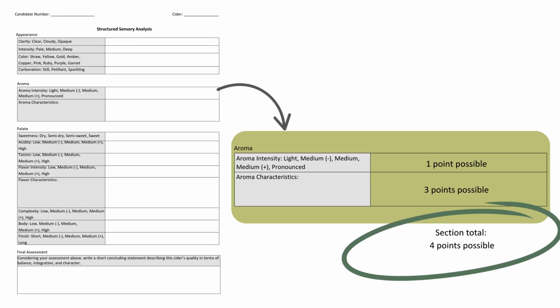The aroma section of the exam requires the candidate to identify the aroma intensity and characteristics present in the sample cider or perry. The aromatic intensity of a cider is determined by the distance a cider can be held from your nose when multiple aromas are strong enough to detect and name. Aroma characteristics are recognizable smells which we can detect in a cider or perry.